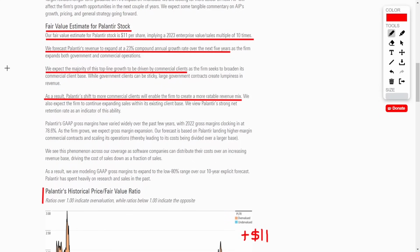Now, if you are an investor in Palantir Technologies, you probably want to know their fair value estimate for Palantir stock, because this is going to determine whether or not you are getting this company at a good buying opportunity or if you should sell the company and buy back in later. As of right now, Morningstar, which is a very prestigious institution, currently has a fair value estimate for Palantir stock at around $11 per share, implying a 2023 enterprise value over sales multiple of 10 times. Now, clearly Morningstar is not the end-all be-all in terms of fair value estimates, but this is definitely a good rule of thumb to where if you can acquire this company below $11 and your average cost basis is below $11, then you are doing phenomenal right now.